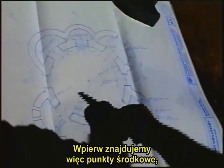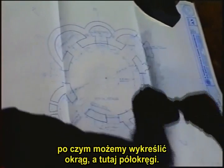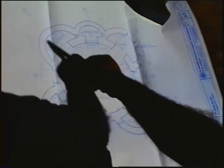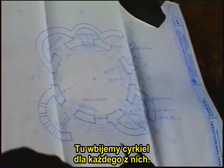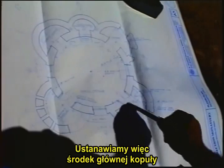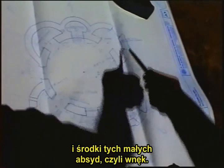So once we have that, we have the center of all of these, then we could start drawing the circle here, then draw the half a circle on each one of these. That would be the center of the compass for each one of them. So we are establishing the center for the main dome, the center for these small apses or niches.